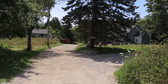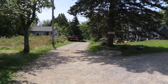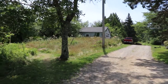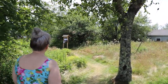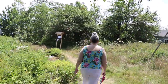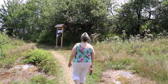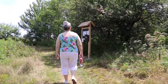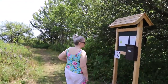Oh, look at that. What's it called? Preserve. And beach access. Nice. Yeah, I see it down there, but this is so much nicer. A lot of people are using it. Clearly more. Pretty well tramped down already. No dog here.